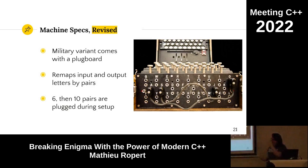The German military thought this was not enough, so they introduced a plugboard. And the plugboard is really simple again. You have all the letters, and then you have a bunch of steckers, as they call them in German, plugs, and you just make pairs with them. And what it does is it just remaps the electrical current. It's another substitution cipher on top, basically.